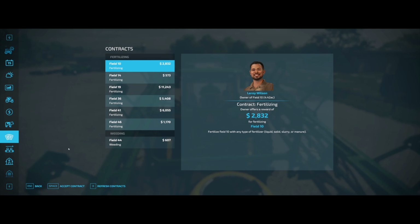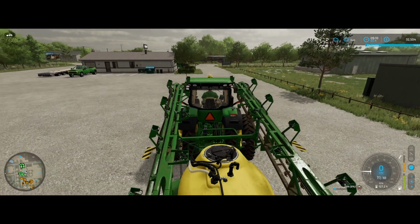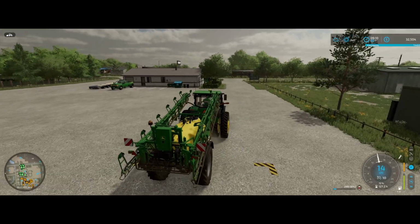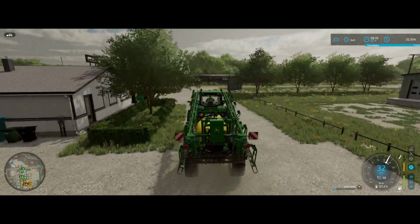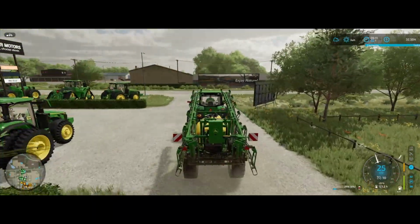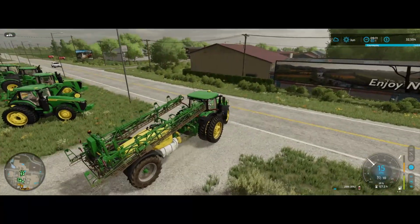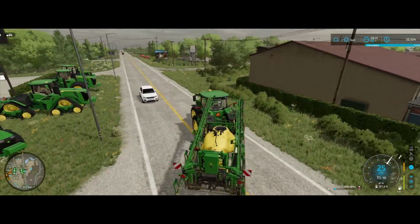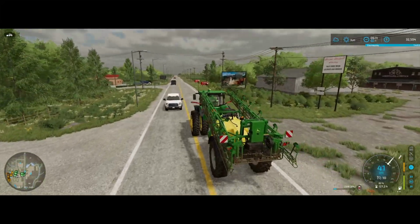Nothing, just fertilizing. So I mean, we could do this one, but I think we're probably good enough as we are. We've at least broken even with the day. Probably could have waited. That's okay.